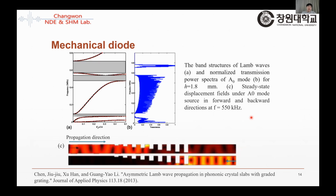And this is another application of a mechanical diode. So another example is a mechanical diode. Here, the presented phononic crystal with a varying depth of the A0 mode to prevent propagation in the backward direction. So it will control the wave propagation directions.